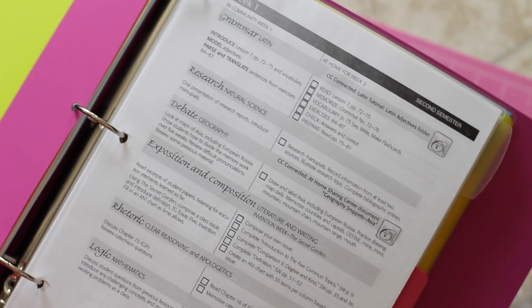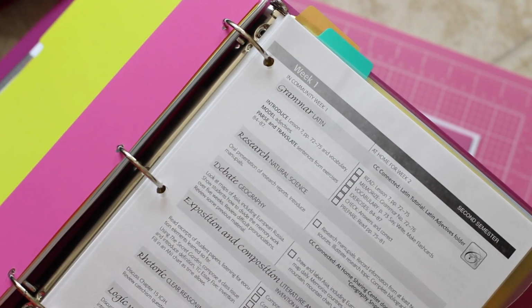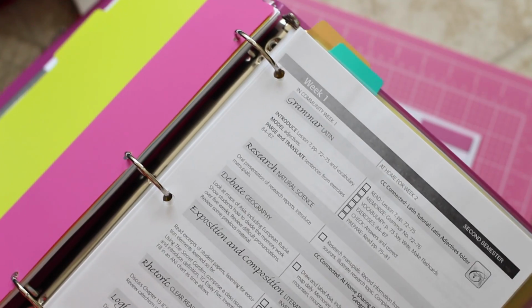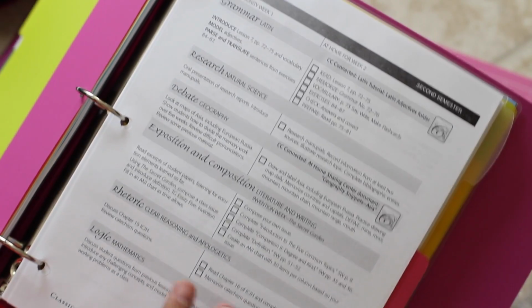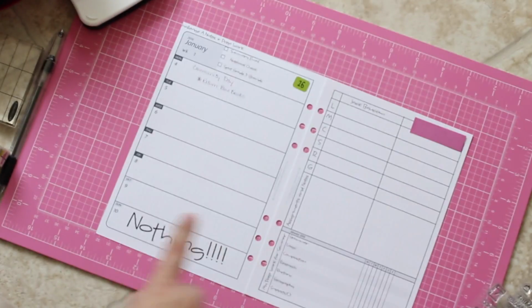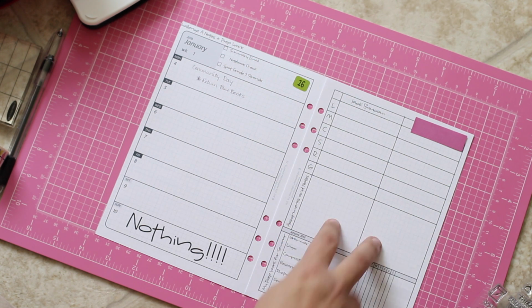So I can look on here and say, this is our novel, this is what I'm going to be doing in class, this is what my son's going to be doing at home. So it's really all written out and planned for me. What I use this for myself is I take the time to write down what I need to do to be prepared for class. And then on this side is notes in class.